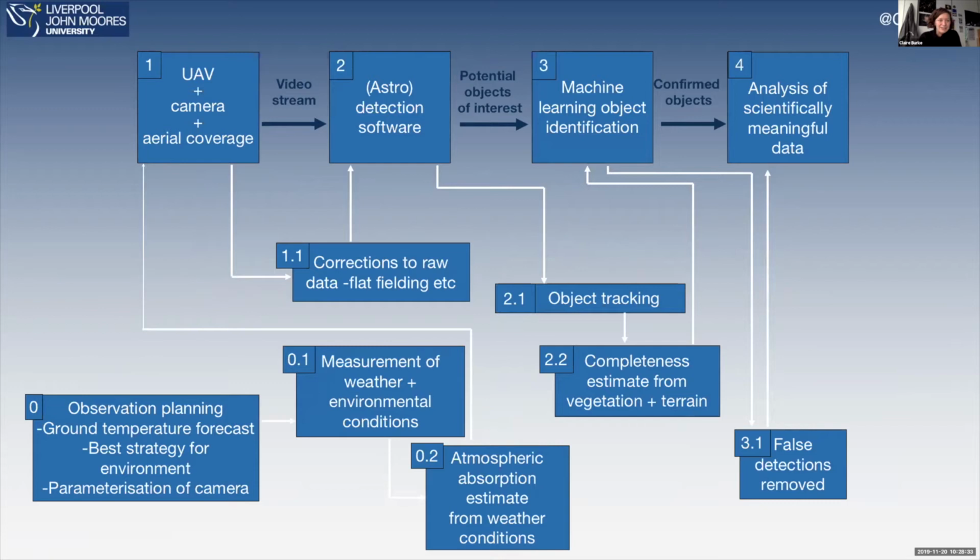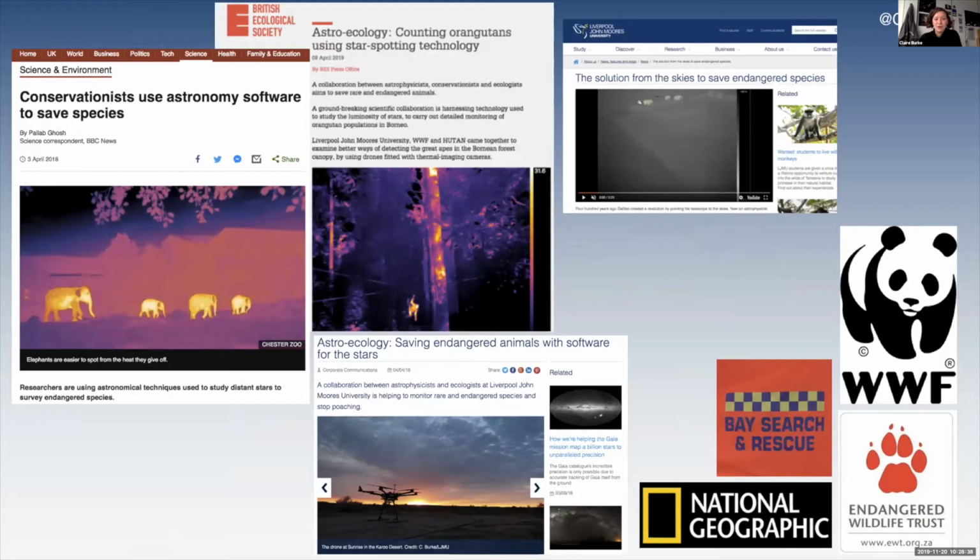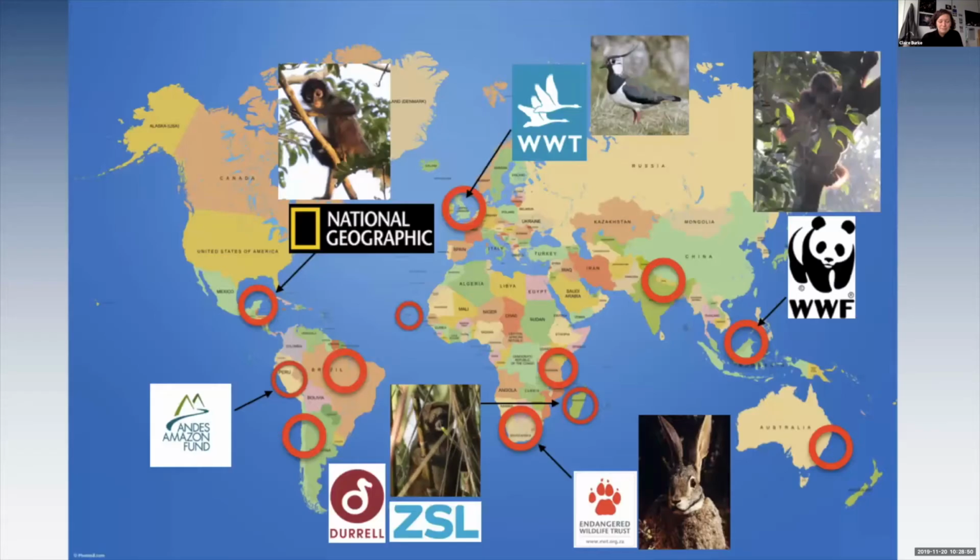But suffice to say, when you tell people that you're working in astroecology, it's a term that the media really like. And before you know it, you've got the WWF knocking on your door and saying, hey, do you think that you could use this technology to find our favorite animal, in our favorite location around the world? So we were in fact invited to test and develop this at various locations with various species of animals. As you might guess, there are different needs for your drones and your algorithms depending on what kind of environment the animal lives in and what kind of animal it is.